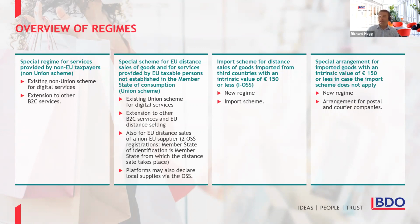Thirdly, we've got the import scheme, the IOSS, and this is where you have distance sales of goods imported from third countries like the UK, where the intrinsic value of that supply of the consignment is €150 or less. This is a new regime which is potentially available and potentially quite helpful to UK retailers. And finally, on the right-hand side there's another new scheme which Madalena has talked about already, which is the special arrangement for postal and courier companies to help them pay the VAT that's due.